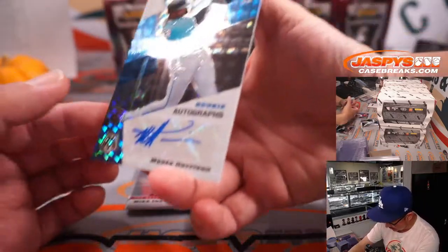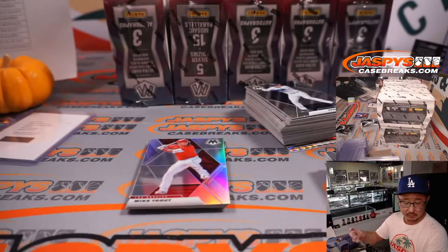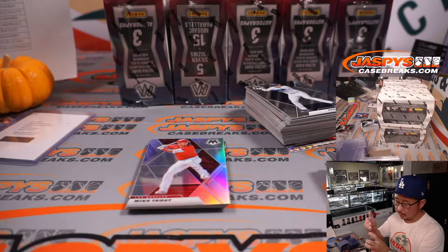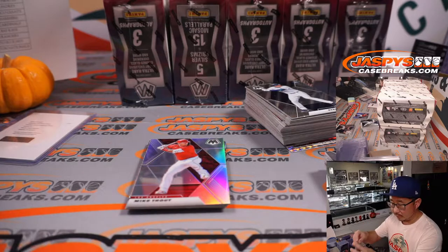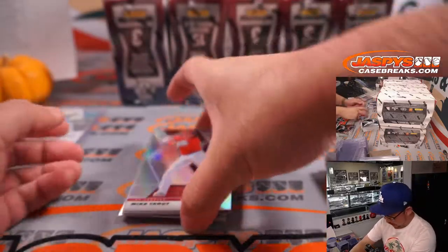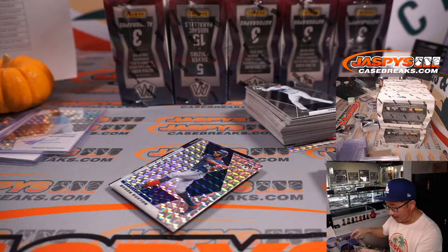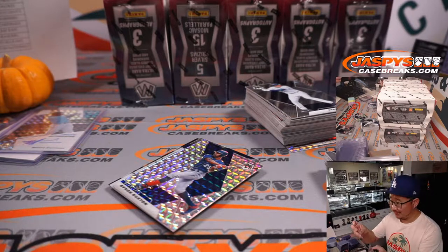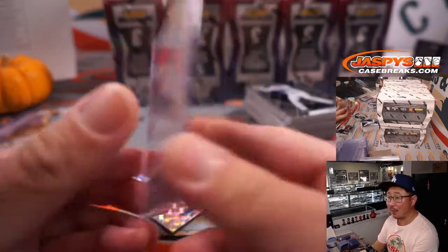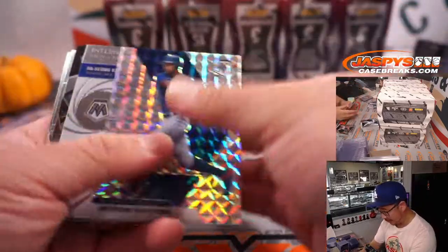We got Monty Harrison, rookie autographs, another one for the Marlins. Last spot mojo strikes again. Ooh, there's a silver Mike Trout. It's the first time Mike Trout's been in Mosaic. And it's silver, Sean Maddock. I'm not sure what that's going to go for, but maybe the first ones on the market could go for a surprising amount.